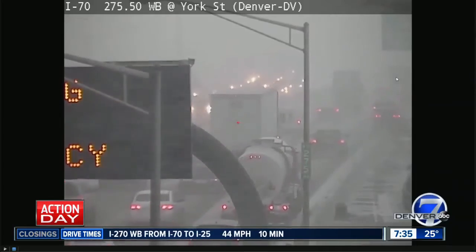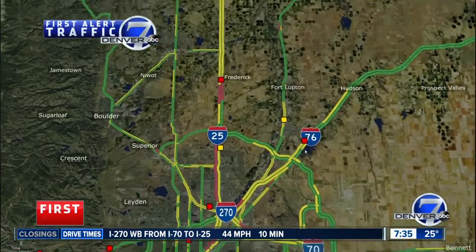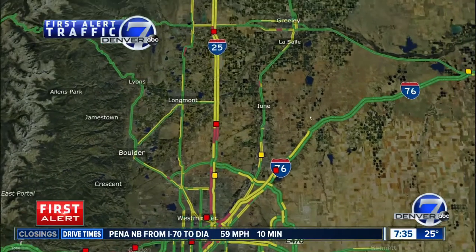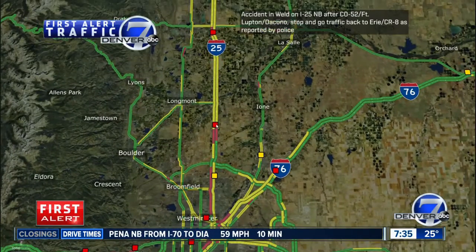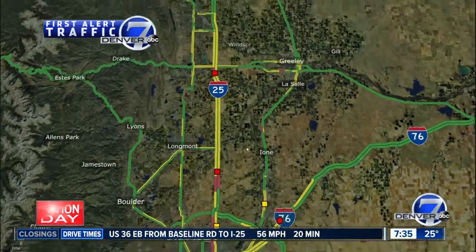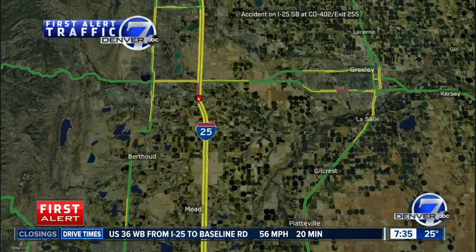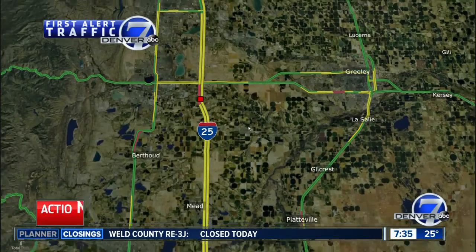We'll go back to the map now, and I'm just going to mess around with this map and let you take a look with me. We'll start on the north side. There are a couple accidents, one at I-25 northbound at Colorado 52, the Fort Lupton Dacono exit. That's been there for a good 45 minutes now, causing major backups on northbound I-25. Then we've got another one here, near the Loveland exit, I-25 southbound at Colorado 402. So we're seeing an accident in that area.